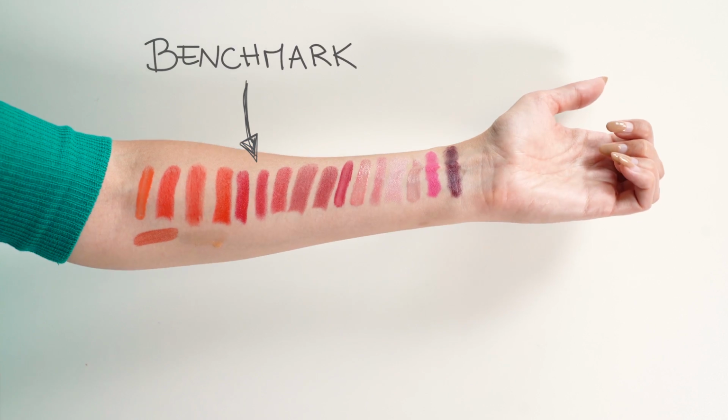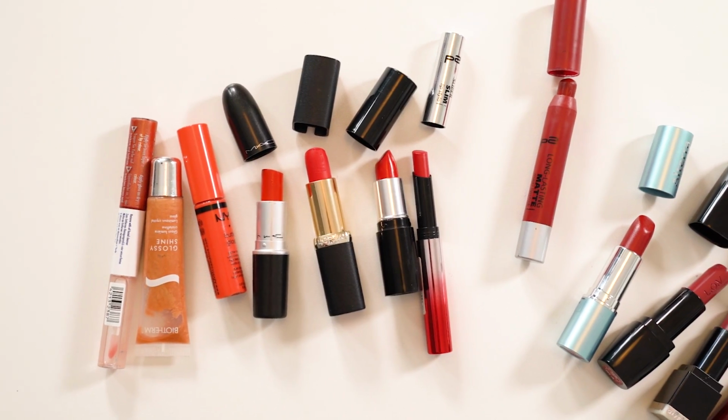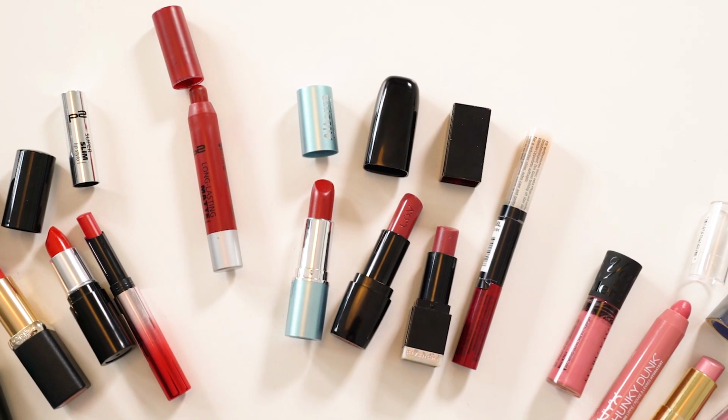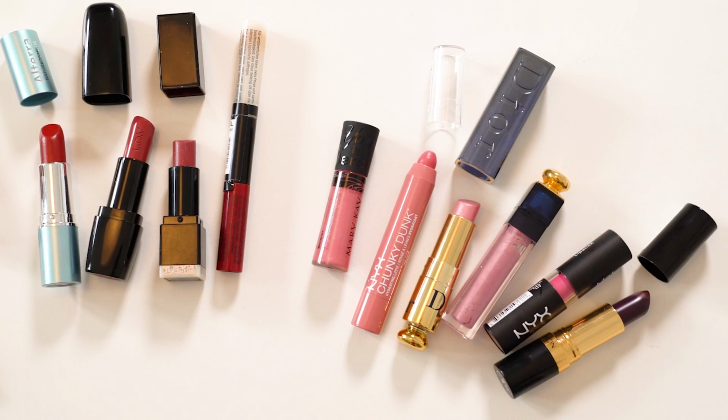Here you see again the full range that I just tested, grouped by temperature. The warm group on the left, the classic reds in the center, and then the cool pink and purple reds. It's always a lot easier when you proceed like this by comparison. The bigger the range, the easier it is. But with a bit of practice and with time, you'll be able to look at just one lipstick alone and say this is clearly blue, this is clearly orangish. It's just a matter of practice.